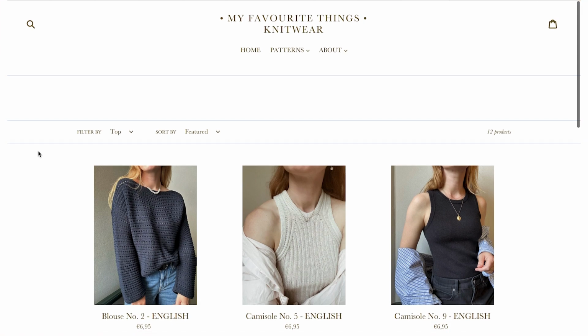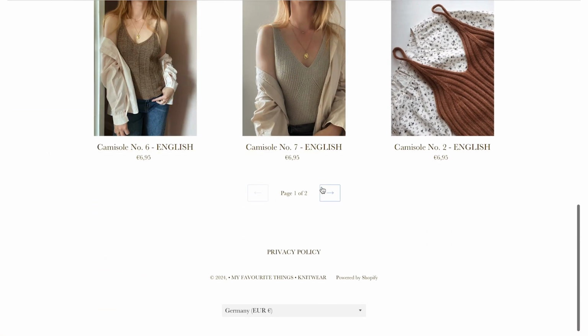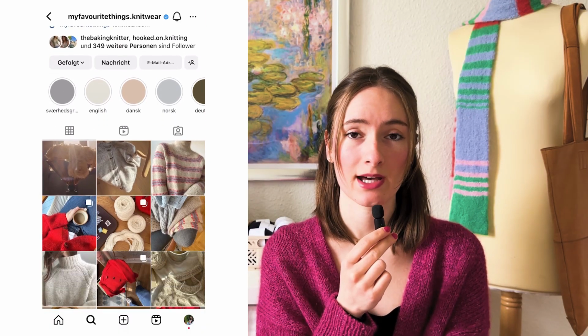Moving on, we have another bigger designer, I would say, Myfavouritethings.knitwear, aka Louise. She's one of my personal favorite designers. I just feel like most of her patterns really resonate with my personal style, and I also really enjoy the way she writes up her patterns a lot.